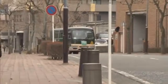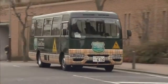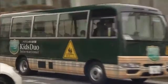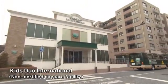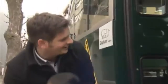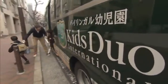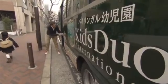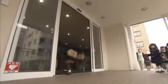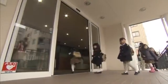And in 2013, they launched Kids Duo International, a bilingual daycare program in Yokohama. Good morning. At 8:30, a school bus arrives at the facility. There are 275 children in all, aged 3 to 6. With children here said to acquire a high level of fluency in English, applications are flooding in.